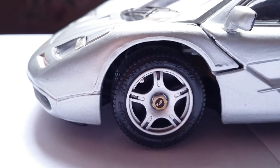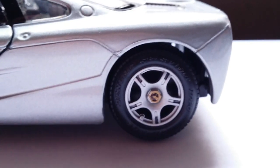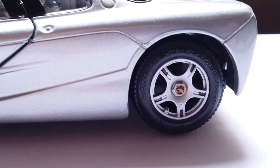What's interesting about the wheels of the McLaren F1 is that even though this is 1:24 scale, you'll notice that the rear wheels are thicker than the front ones. And that's rare for a Maisto, especially in this scale.